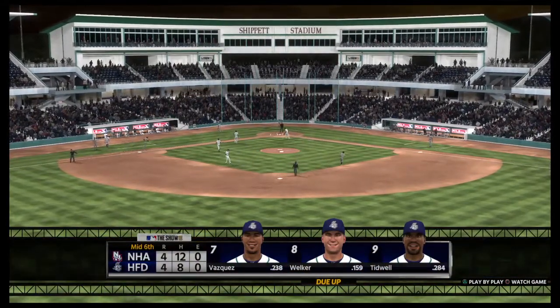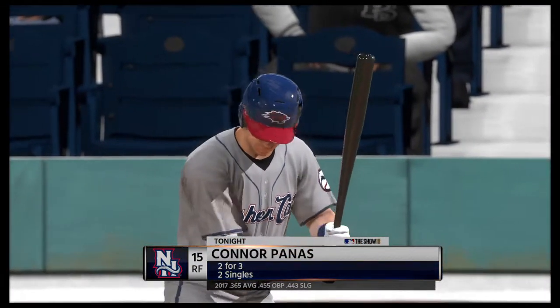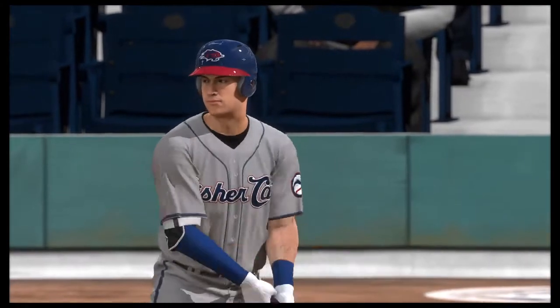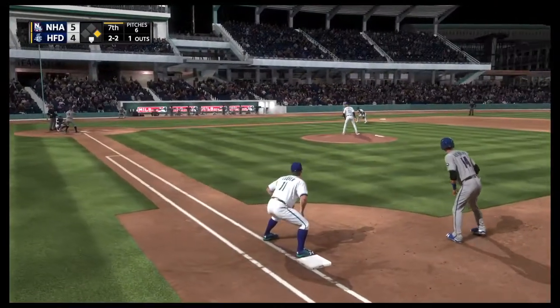Bottom part of the order, 7, 8, and 9 due up in the home half. Into the box now, number 15. 1 in, 1 out, and 1 on here in the inning. Guerrero stands at first with 1 out.